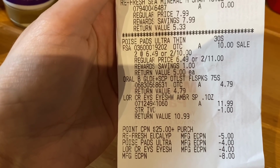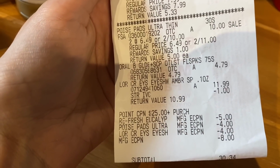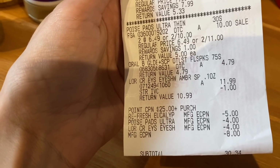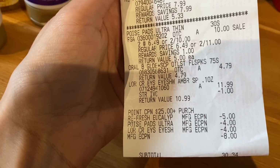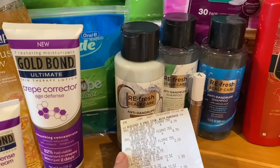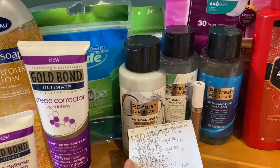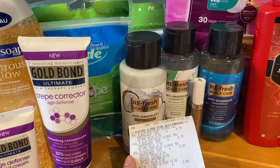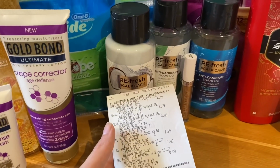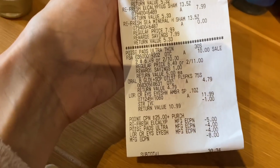So on this one, after all the coupons came off, my total went down to $30.34. Now here's the thing, my total was about $5 more than I wanted it to be because I had to grab an extra one of the Oral-B. I was gonna get the Blink eye drops when I was in the store, get 2 of those, but I didn't. I did the Oral-B instead because of the $8 coupon. So I kind of messed myself up there. So, you know, I mean, if I make a mistake, I'm gonna tell you guys.